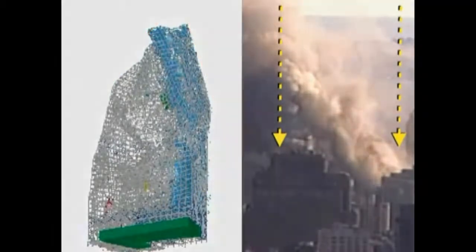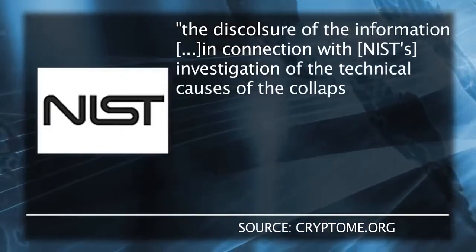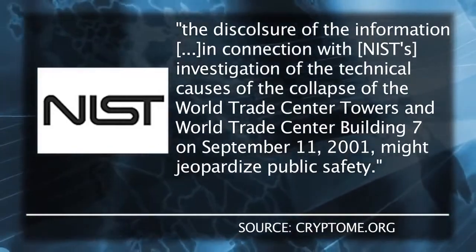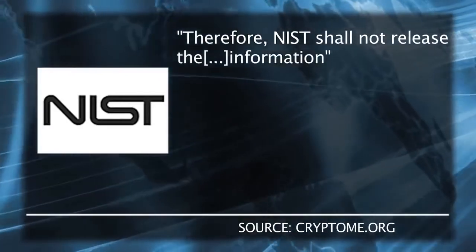In other news this week, the finding that allowed the National Institute of Standards and Technology to withhold data from its World Trade Center 7 collapse simulation has finally been released via whistleblowing site Cryptome.org. The finding was made on July 9, 2009, and reads in part, quote, "The disclosure of the information in connection with NIST's investigation of the technical causes of the collapse of the World Trade Center towers and World Trade Center Building 7 on September 11, 2001, might jeopardize public safety. Therefore, NIST shall not release the information."